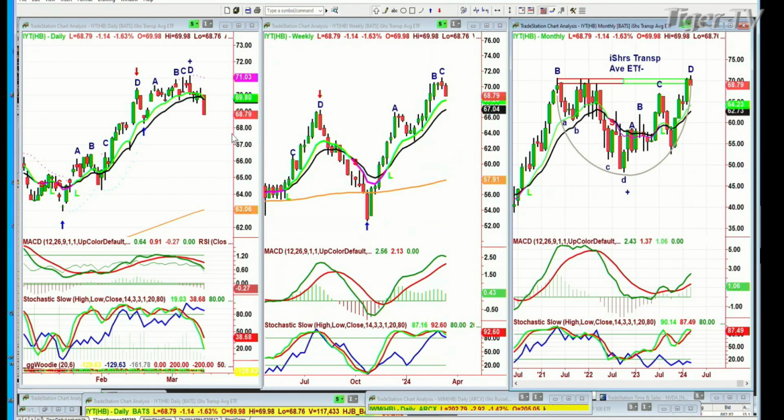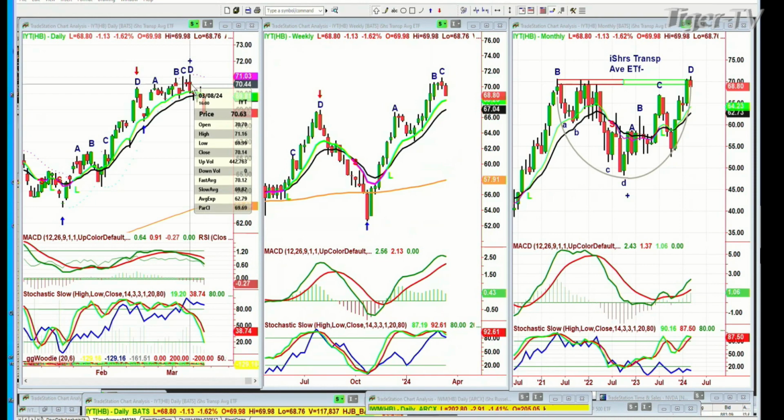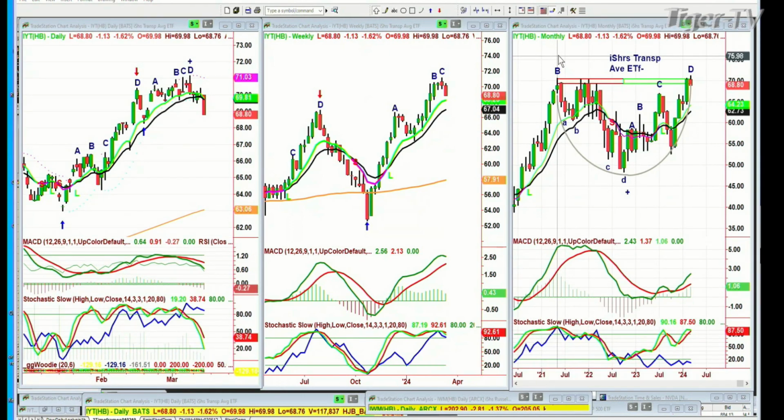What did it do the other day? It hit 71.18 or something, 71.16. Look at that beautiful Chapman wave. I'm going to show the symmetry of these bars, how you can use the number of bars on the left to the bottom, equal to the number of bars at the top, and retest that almost sometimes to the penny in a monthly chart after all that time. I mean, what are we talking about? We're talking about May of 2021, and this is March of 2024. What a story in between, right?